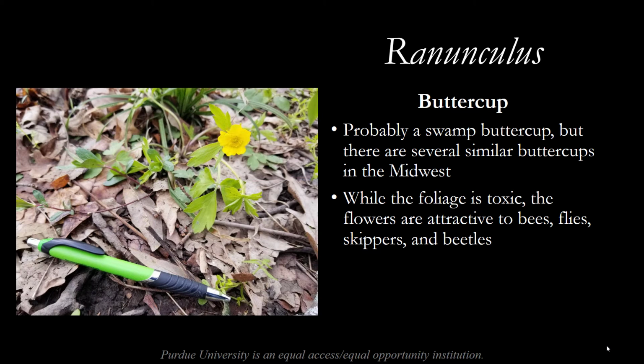Next up is a new species, Ranunculus, otherwise known as buttercup. This buttercup is probably a swamp buttercup, but there are several similar buttercups in the Midwest, and it can be difficult to tell them apart in some cases. The foliage on this plant is toxic, but the flowers are attractive to a wide variety of insects, including bees, flies, skippers, and beetles. The bright yellow flower is hard to miss as you're walking along the trail, but the leaves themselves are somewhat inconspicuous.